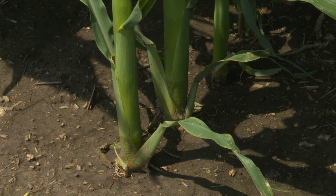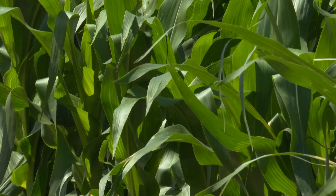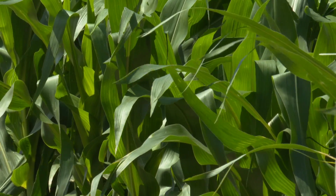If I'm in an environment where I'm planting this across a lot of acres, and I'm moving into acres that could be a little coarser soil or lower fertility, the key thing here is pull your populations back. If we pull that population back and we have less fertility, we have a better chance of keeping this thing standing and producing the maximum yield it can for that yield environment.